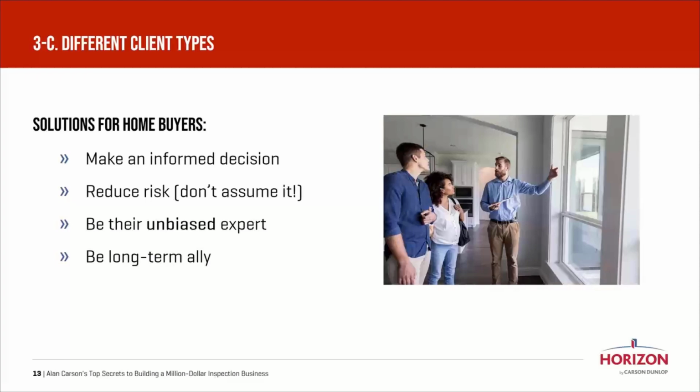I'm not a huge fan of promising complete peace of mind, because that suggests you've assumed 100% of the risk and made the whole transaction absolutely risk-free. So if you want to live on the edge, go there, but just understand there's a bit of a risk of over-promising and under-delivering. So I have a passionate and firm belief that our role is the unbiased expert. And I'm going to go a step further and say, I want us to be not only their unbiased expert during the transaction, but throughout the entire period of home ownership. And that's why we offer free technical consulting for as long as our clients own the home.